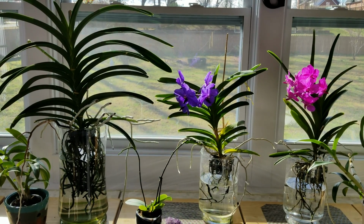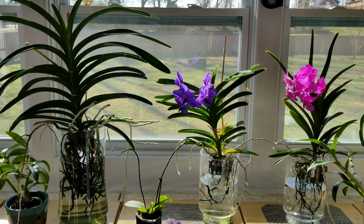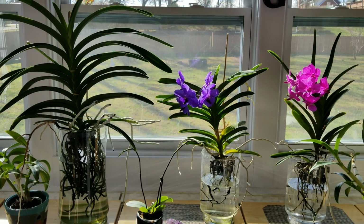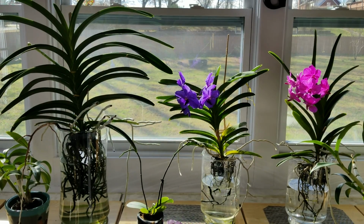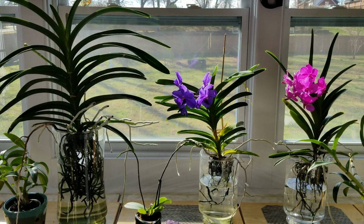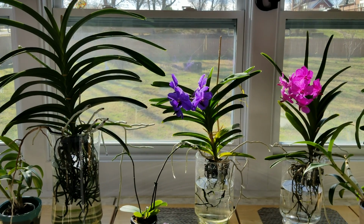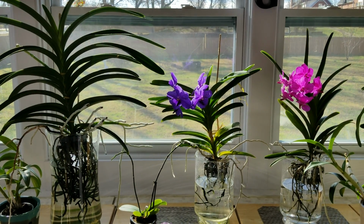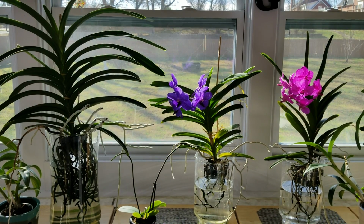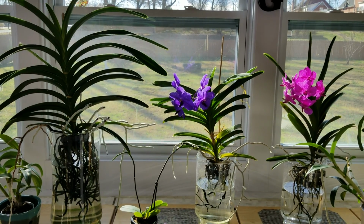And the next thing is something that I tried back in December and it worked for me. You see that I have two Vandas that are in bloom and the one on the far left has a big old spike on it. Okay. I started watering these with warm water every day for about a week, and they spiked. Nobody knows why that works, but it does.